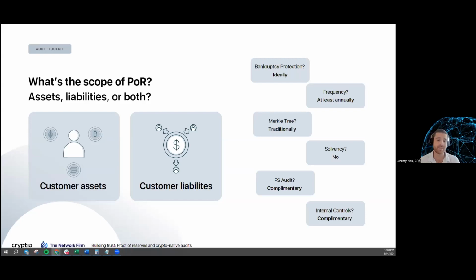So proof of reserves was initially ideated by a couple of Bitcoin developers, Peter Todd and Greg Maxwell. They were on an internet forum called Internet Relay Chat. And this was during the time of Mt. Gox back in 2013, 2014. Greg Maxwell basically had this idea, hey, we're having these problems with Gox. What can we do to solve this problem?